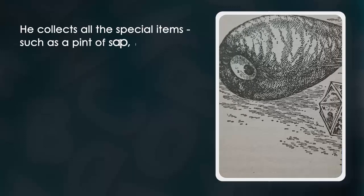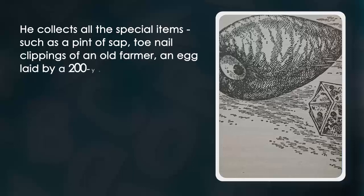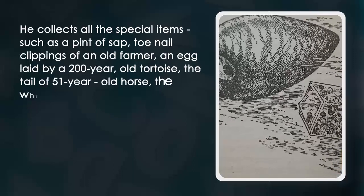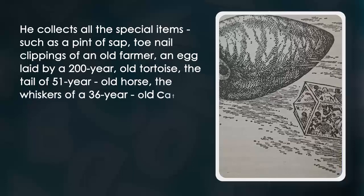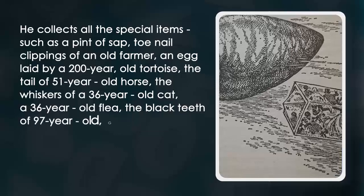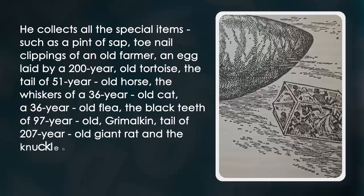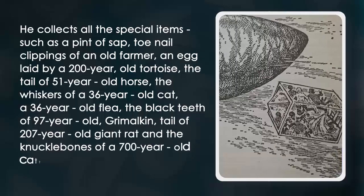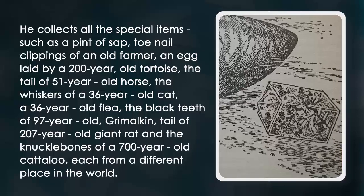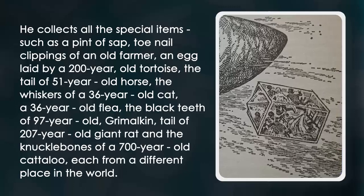He collects all the special items such as a pint of sap, toenail clippings of an old farmer, an egg laid by a 200-year-old tortoise, the tail of a 51-year-old horse, the whiskers of a 36-year-old cat, a 36-year-old flea, the black teeth of a 97-year-old Gir Marklin, the tail of a 207-year-old giant rat, and the knuckle bones of a 700-year-old catalogue, each from a different place in the world.